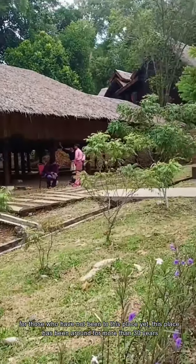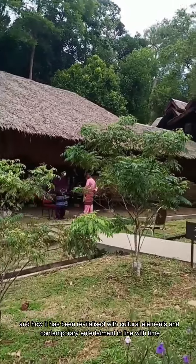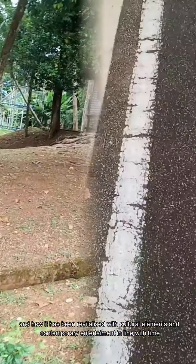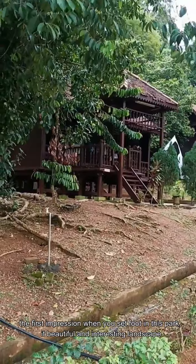For those who have not been to this place yet, this place has been around for more than 30 years. And it has been revitalized with cultural elements and contemporary entertainment in line with the times.